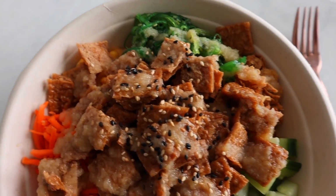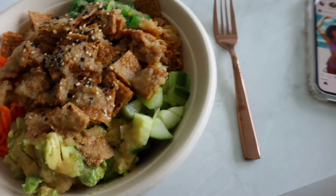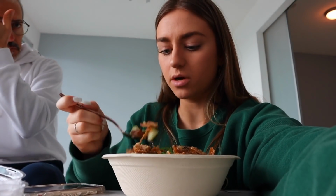Who wants to come with me to pick up the food? Not me. Got a poke bowl with tofu and cucumber. Really don't know anything that's in here. Crispy things, carrots, seaweed salad. Oh my gosh. I usually don't like that stuff, but I love it. Sweet tofu, seaweed salad, avocado, carrot, corn, cucumber, sesame oil, fried onions, furikake, and honey onion sauce. This is actually so good.